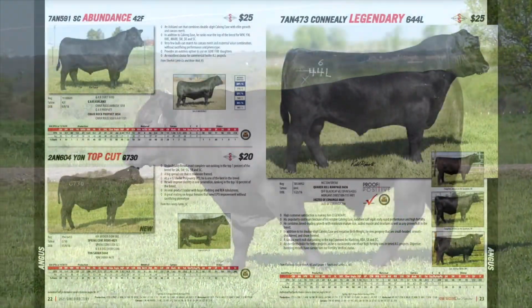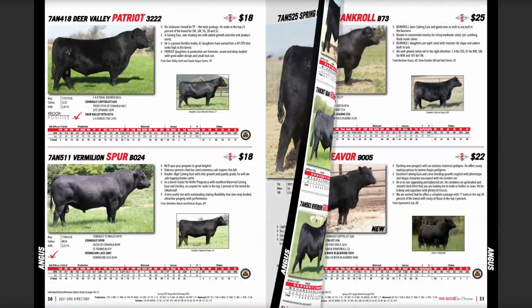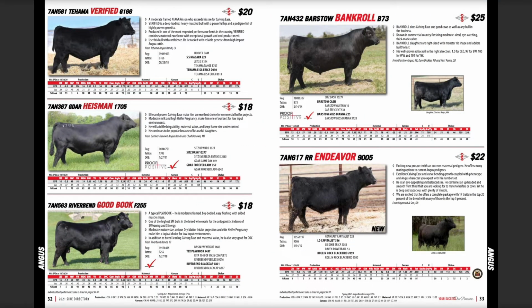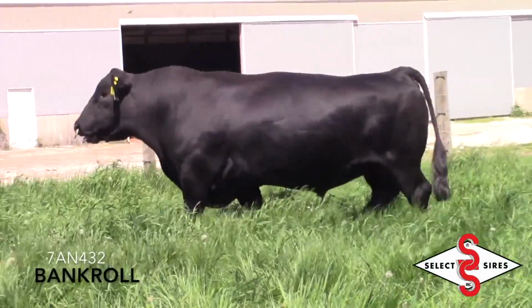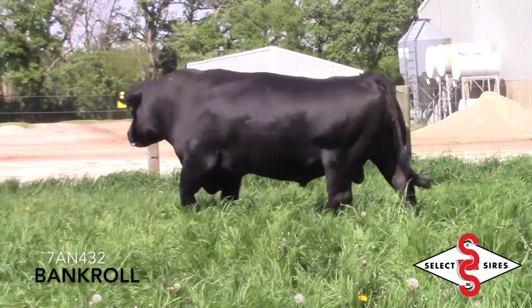Another one of the bulls that, John, you referenced, those staples, the bulls that really carry us down the road to the future. Another bull is Bankroll. A bull that doesn't get a lot of extra press in the world that we work in, but our customers have made him stay for a long time. He's minus birth weight, and he's a proven minus birth weight.